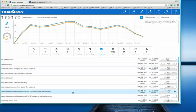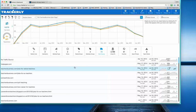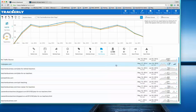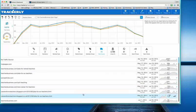And so I can see that Hub Pages was a very successful marketing platform for this particular link, 926 links. Second place is still a particular page on this website. So I can very quickly see where my traffic is coming from, what's working and what isn't. And this can tell you so many things about your marketing.